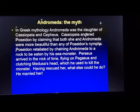So Poseidon didn't like this much, chained her up to be eaten by the Kraken, as I think it was called. Perseus had already killed Medusa, the Gorgon, the one with the head with all of the snakes on it, the writhing snakes which turned people to stone. So he kept it in a bag, flew on the winged horse just in the nick of time, showed the Kraken the head, so it was obviously turned to stone, died, and as all heroes always do, he married the rescued maiden.